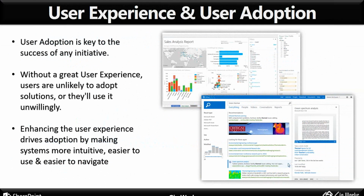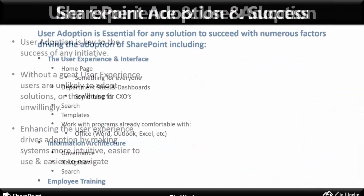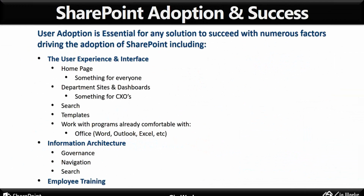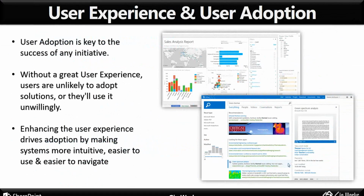So you want to make sure this is an enhanced experience. SharePoint out of the box has some great usability features such as search and previewing, but it really has not changed in look and feel for quite some time, and it was never one of its strong suits, to be clear. And so as we move through this, sorry, just going back here. Button. There we go.